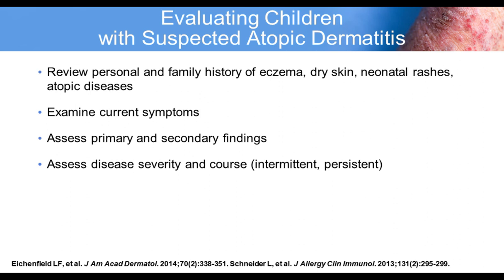I try to examine the current symptoms: how bad are the rashes, itch associated with the rashes, the primary and secondary findings. And then, of course, it's not just what I'm seeing that day in the office. Whether the disease is intermittent or very persistent is, I think, very helpful in terms of getting a sense of the severity.